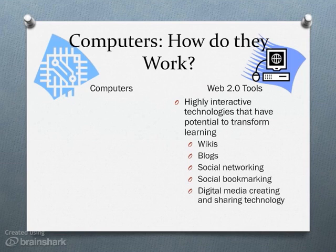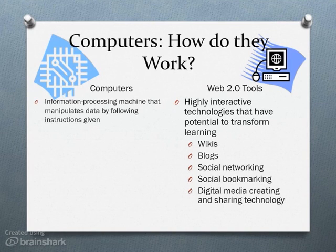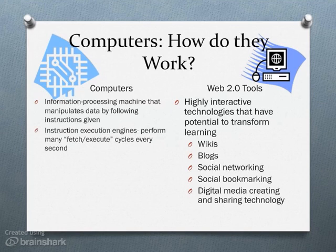One technology that seems important now more than ever is computers. So how do they work? Computers are an information processing machine that manipulates data by following the instructions given. So that means computers do what humans tell them to do. Computers process information in new ways never before thought of, using fetch-execute cycles every second.